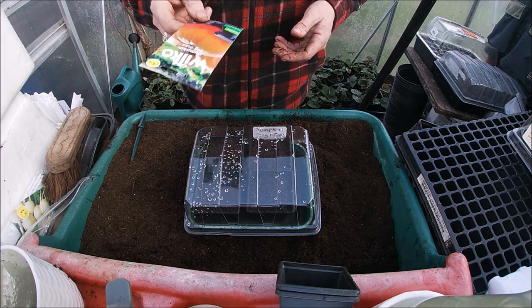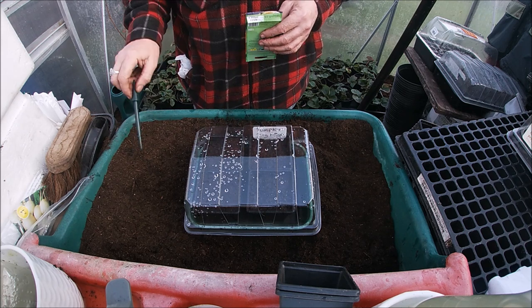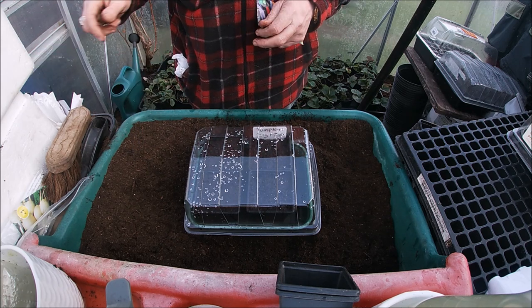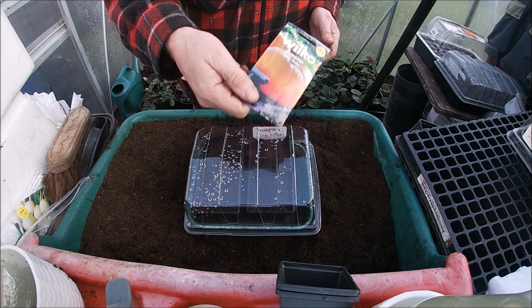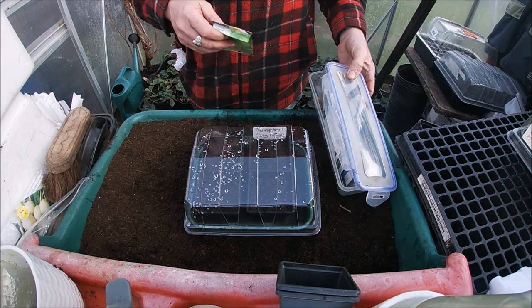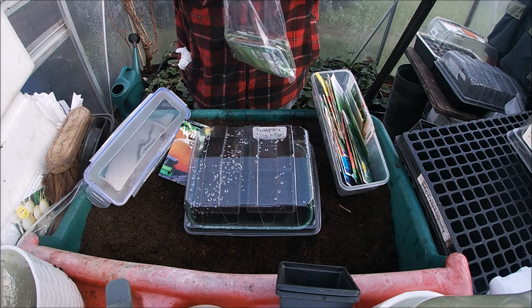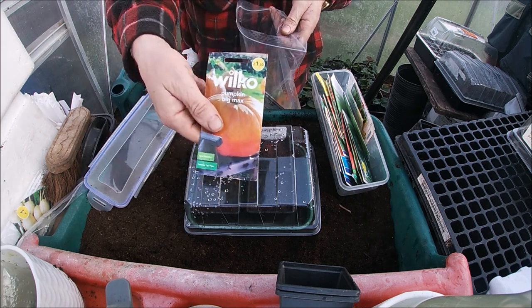I say we'll save these, because if these ones fail, we'll try again later on. Hopefully we'll have enough time to do them again if they do fail. I've got a few more seeds here to sow. I'm just sorting through them. All the ones they have done, I've put into this bag here. That's where these ones are going.